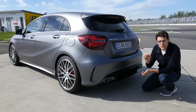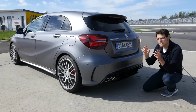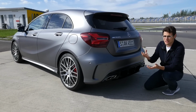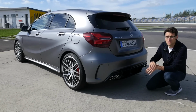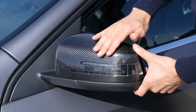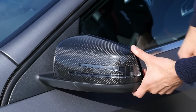I think they have actually found a good balance, because we got some aggressive elements, but it's not too much for me, you know. It doesn't look like you're driving like a villain or so. You can still use this car in everyday driving without everyone staring. So I think they found a good mix here. Or what do you think? By the way, one final detail here, carbon fiber mirror caps, very nice.